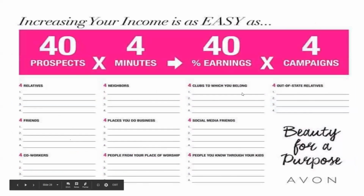So this is also a spreadsheet that you can take a snapshot of that's going to help you increase your income. It's so easy. Many people say, oh, I don't know a lot of people. Who am I going to give brochures to? This is an easy way of getting 40 new customers: 4 minutes, 40% earnings in 4 campaigns. Pick 4 relatives, 4 friends, 4 co-workers, 4 neighbors, 4 places you do business. You don't even have to know their first names. Just people that you're handing the brochure to and making connections with.